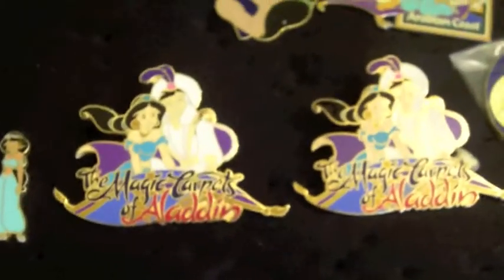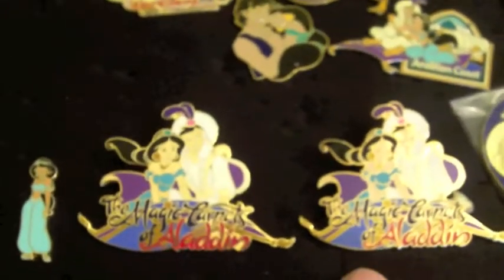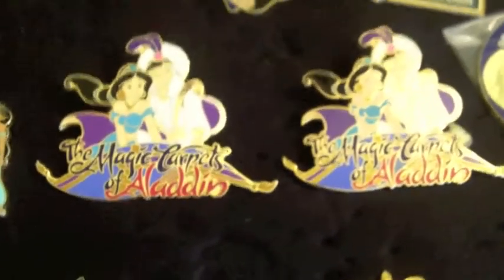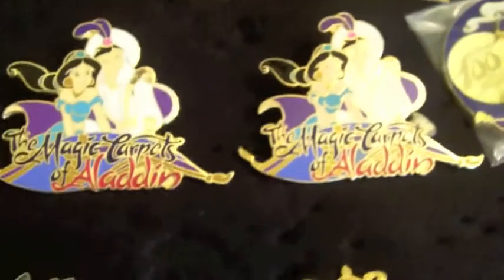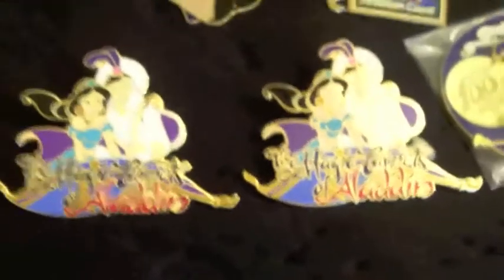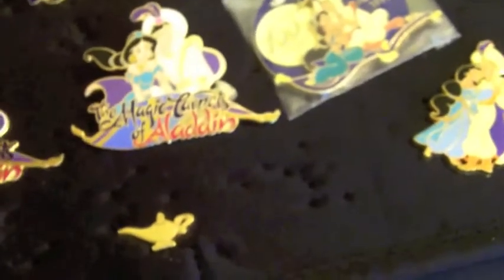And, you know, to somebody who just wants a pin because you like Aladdin and you got Aladdin on the front of the pin, that's fine. You can go ahead and get it at the store for whatever Disney's selling it at the time. But once that pin stops being sold on Disney property and you can only find it on the second-hand market, the value is going to go up, folks. And that's what happens to a lot of these pins when people start collecting.